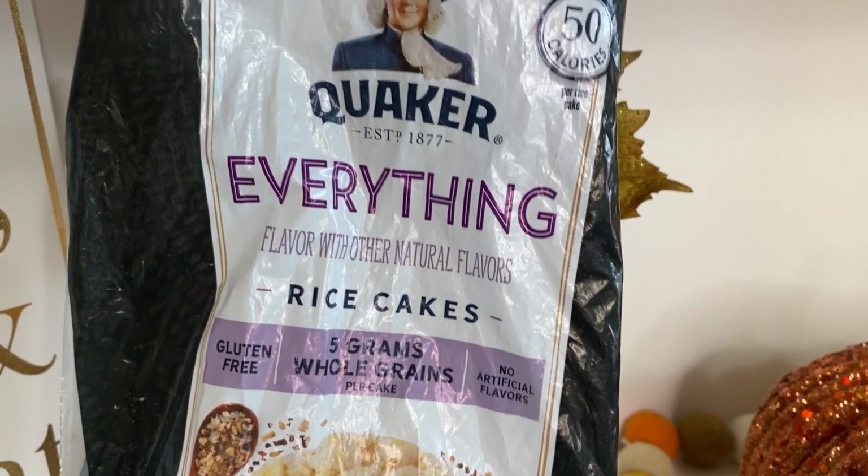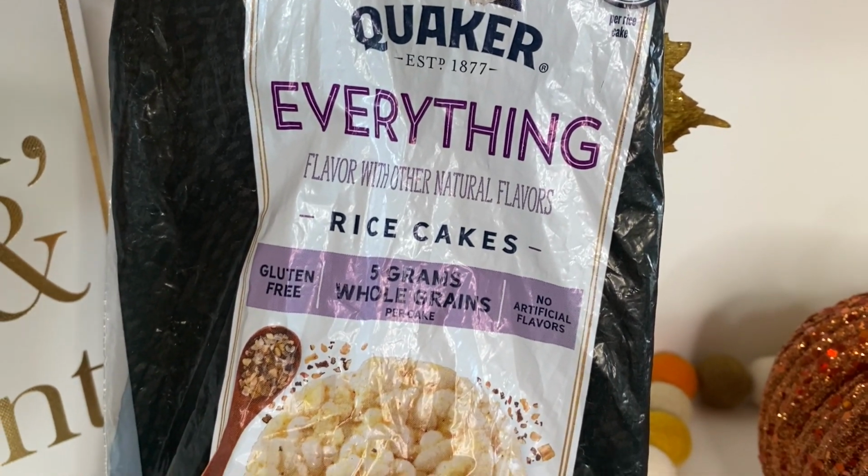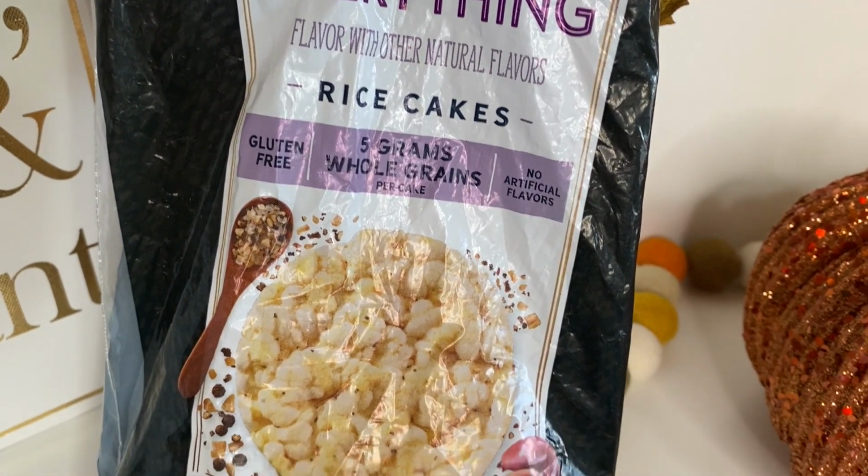All right, friends, let's talk about food. Starting with Quaker rice cakes. Yes, Quaker rice cakes, because I found a new flavor that I have never tried before called Everything, and my husband and I are both obsessed with it. We might have gone through 2 or 3 packages of them already. They're very, very good. They're very flavorful. And of course, they're only 50 calories. So when you need a little something savory, rice cakes are the way to go.